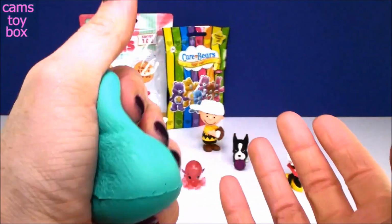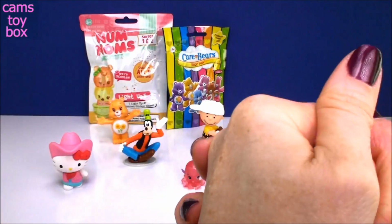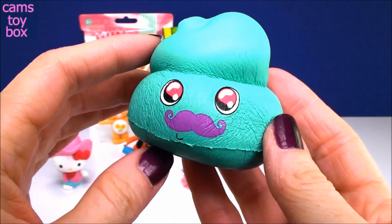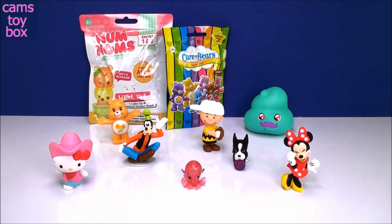That is a good one, guys. It's so soft. I can't even tell you. These are made really, really well. I've opened a lot of squishies. I've felt a lot of squishies, but these are probably the best. Really, really cool. All right, let's put you back there. You're huge. Talk about a big item in a blind bag, right?